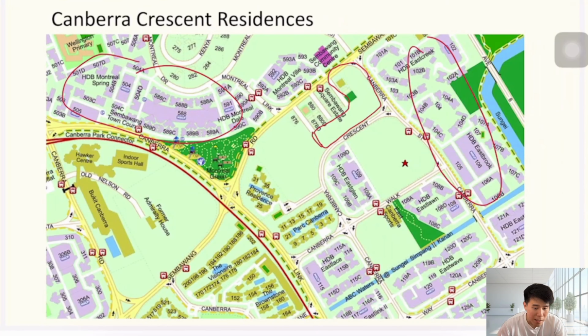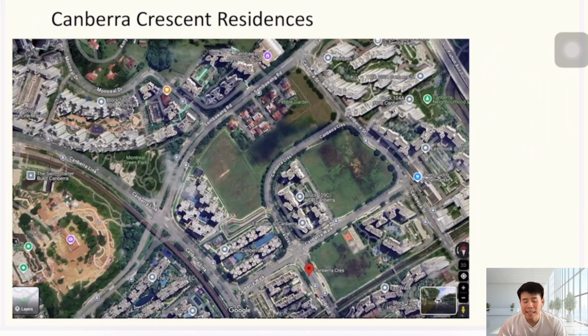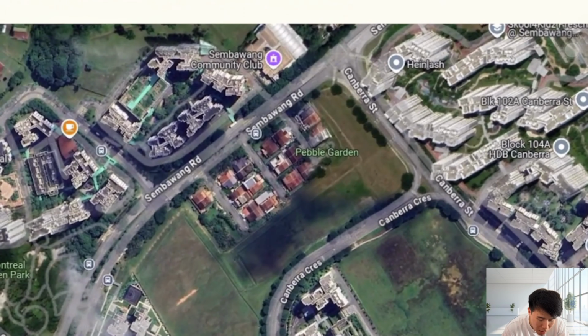For the amenities and schools, you have the Sembawang CC and the Bukit Canberra complex together with the indoor sports hall and also the hawker center. I will cover all of this more later on. This is how the current site area looks like on Google Maps, and when you zoom in, this will still be the same L shape that I mentioned just now, and right in front of us will be the landed cluster.